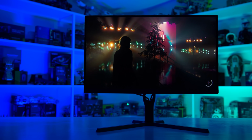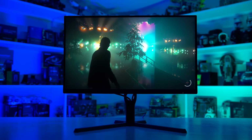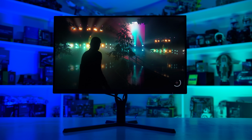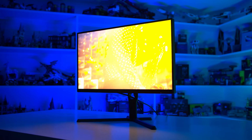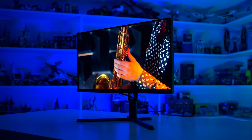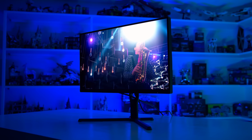With other mini LED LCDs that I've tested, particularly VAs like the Samsung Neo G7 and more recently the AOC Q27G3XMN, displaying brilliant shadow detail and rich blacks has been possible, but the BenQ EX321UX seems to be more conservative with how it handles dark content.